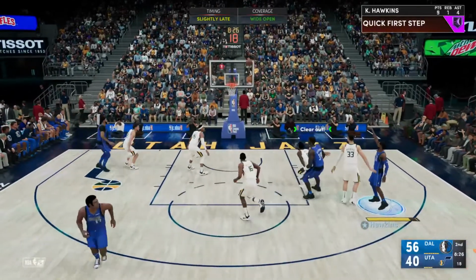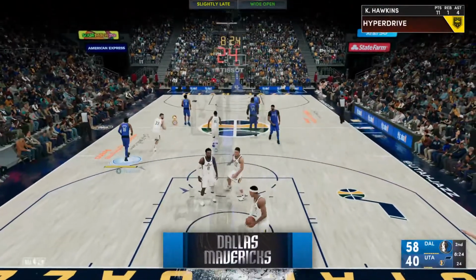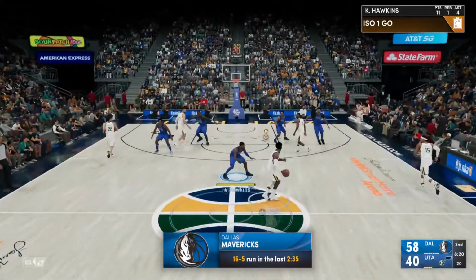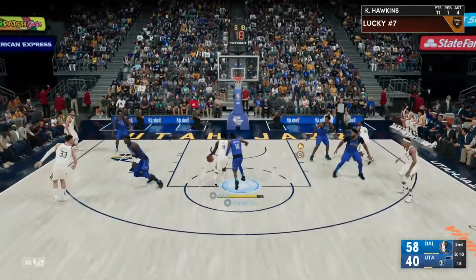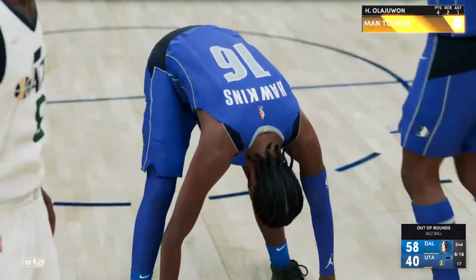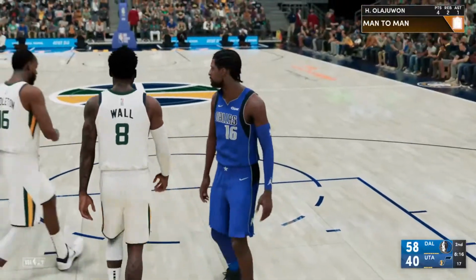Step back shot. And the Mavericks getting another bucket right there. Oh, good look there as well. And this is what Hakeem's worked on. Pay too much attention to him, and he'll burn you with a nice find. It's blocked, and it's out of bounds. Utah able to retain possession here.